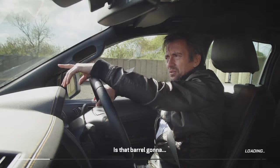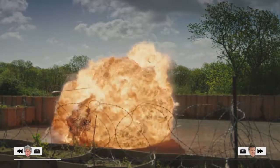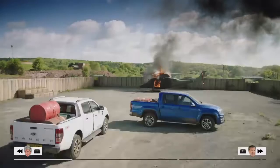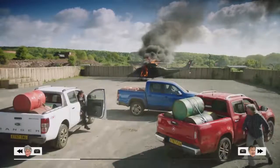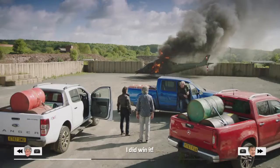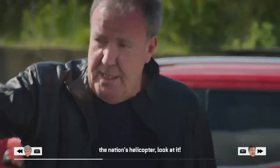Is that barrel gonna... What on earth? I'm probably not going to get my freedom fighter badge now, am I, for that? What happened? Well, him! And any minute now, he's going to claim he won this one as well. He did win it. Oh, yeah. That looks like success. We were told to deliver fuel. We weren't told to detonate the nation's helicopter. Look at it!